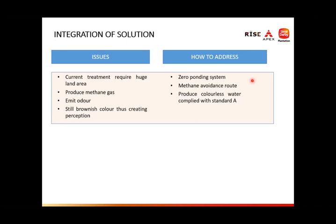And then the so-called ultimate goal: if we can have a very small system, a zero-pointing system, whereby everything is inside a complex, so we do not have a huge land area being used for the treatment. And the holy grail of it, of course, is if we can produce colorless water that complies with Standard A. Standard A here, I'm referring to the IETS, the industrial effluent. Basically, we have color ADMI below 100, COD below 80, and also BOD below 20 milligram per liter. So if we can achieve this, basically we have eliminated the issues that we had with the POME.